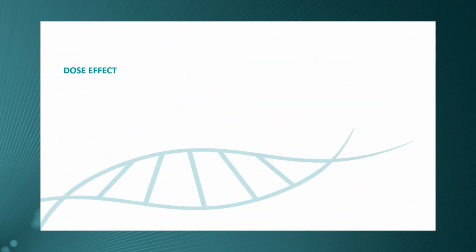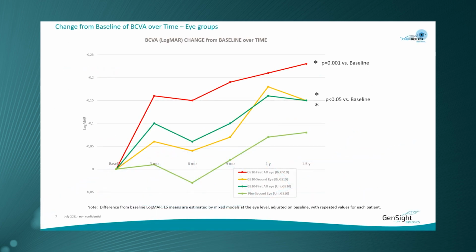Let's move on to the results with evidence of a dose effect. Here is the representation of a change from baseline of BCVA over time by eye groups. In red and orange, the treated eyes from bilaterally treated patients. In red, the first affected eyes, and in orange, the second affected eyes. In green, the eyes from unilaterally treated patients. In dark green, the eyes treated with Lumivoq, and in light green, the eyes treated with placebo.